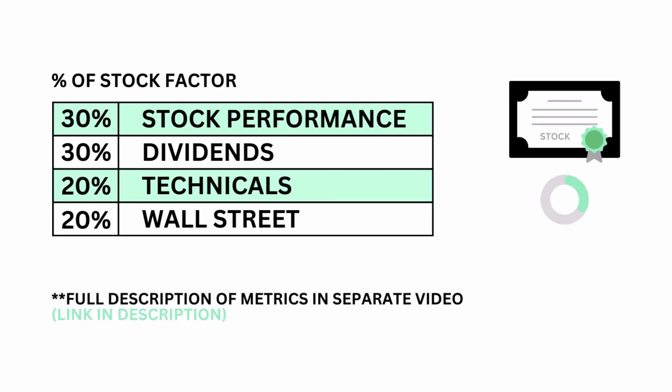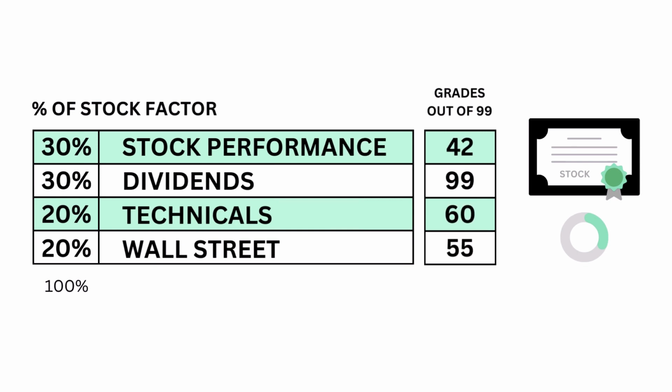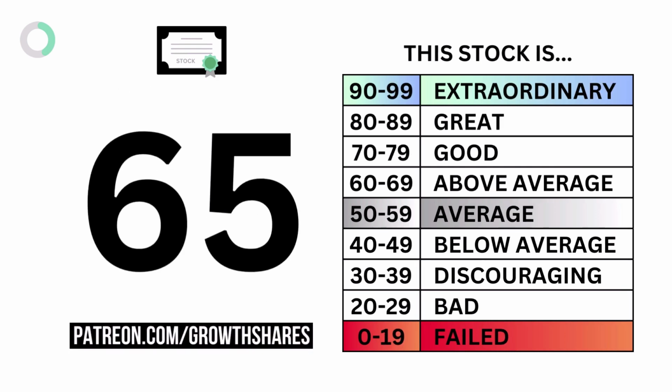The stock is made up of these four metrics, from performance to dividends. Each are weighted based on the importance to this factor. And when we analyze them, we get their metric grades. When we put them together, we get the company's stock grade.